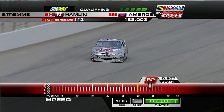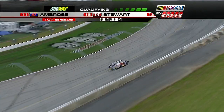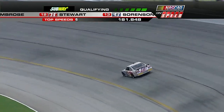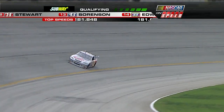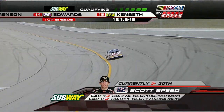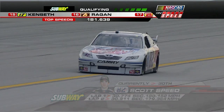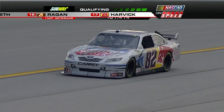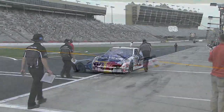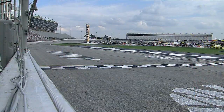Started 3rd at Bristol Motor Speedway and ended up finishing with a top 15, so a good night, good weekend for Jimmy Elledge and Scott Speed in that group. Just right now 115 points outside the top 35. He doesn't pick up on the second lap and remains 30th quickest. Next up, David Gilliland, Regan Smith, and Joe Nemechek. Stay with us here on Speed.